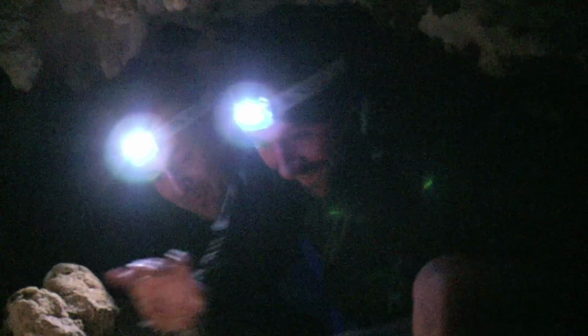It's a nice surprise. The cave roof is covered in glowworms. Bouncing around, I feel it on my jacket.